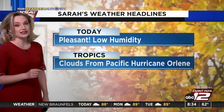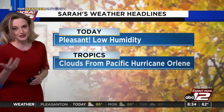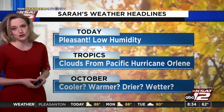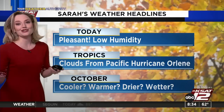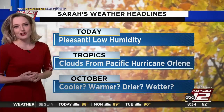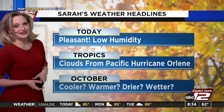Today, pleasant with low humidity. Tomorrow, we're going to see a little bit more cloud cover than even today because of the tropics. Clouds from Pacific Hurricane Orlene. More information on Orlene and where that storm is headed. And we are in October. We've got to look at the Climate Prediction Center's outlook for October. Cooler, warmer, drier, wetter. I've got those details coming up for you in just a few minutes.